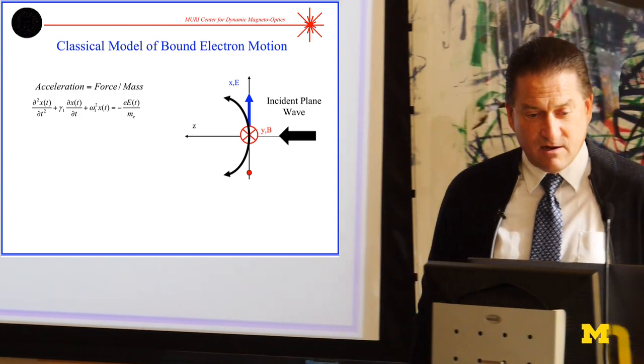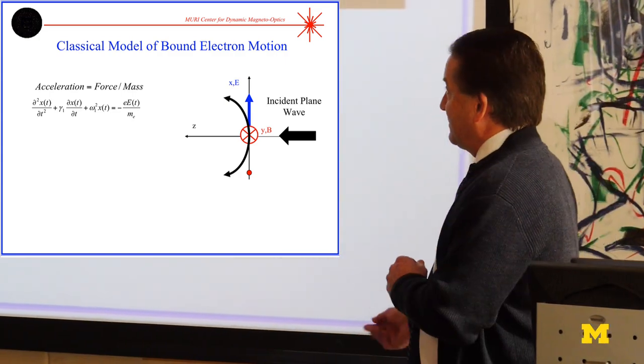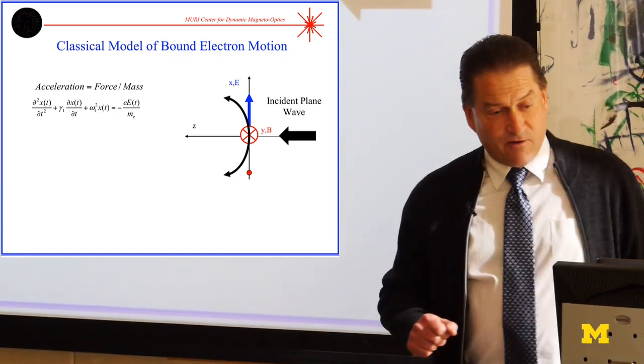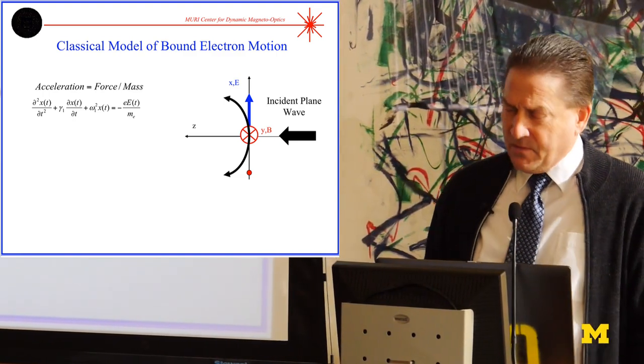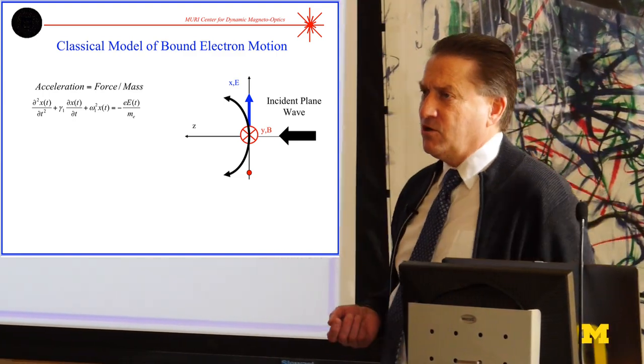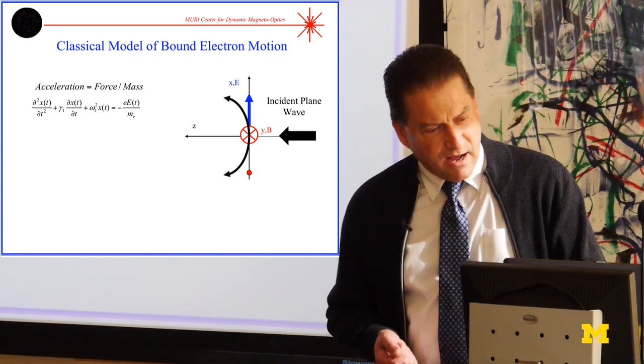It's Newton's second law of motion. F equals ma, force is mass times acceleration, or I've written it here, acceleration equals force over mass. And we write it down mathematically, but we have to do something new with it if we hope to bring a new principle into the problem.